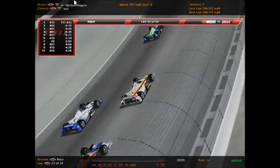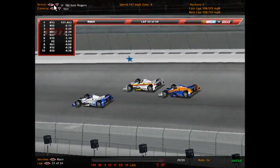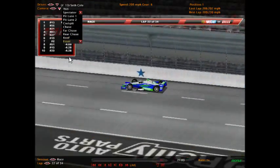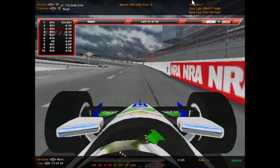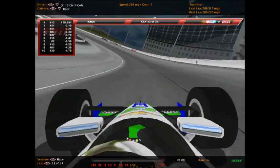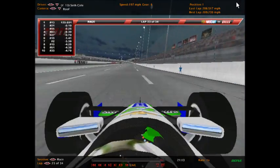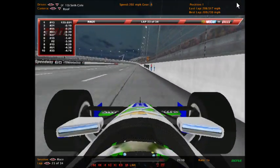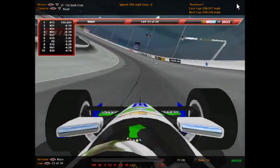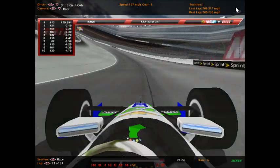Commons to the inside, but I tell you what, all this battling may help Seth Cole pull away from the field. That's the view Seth wants to see right now. From here on out, nothing. As he is leading the way here at the Texas Motor Speedway in the Firestone Indy 550K. This time by, Seth will come across the line with 11 laps to go.